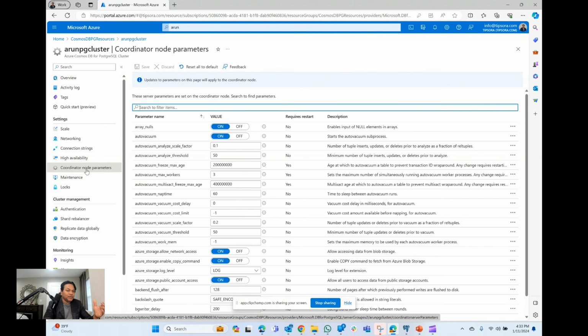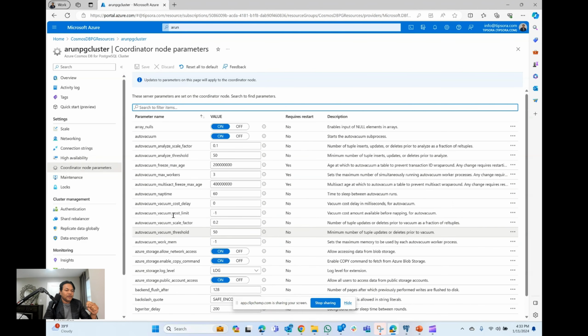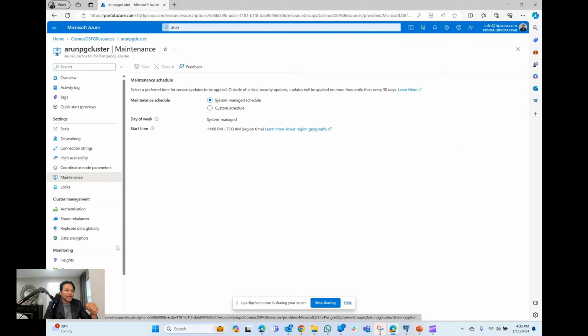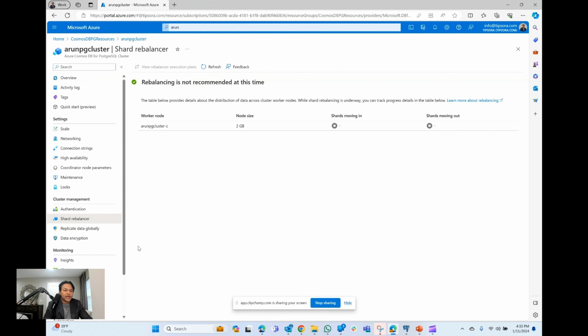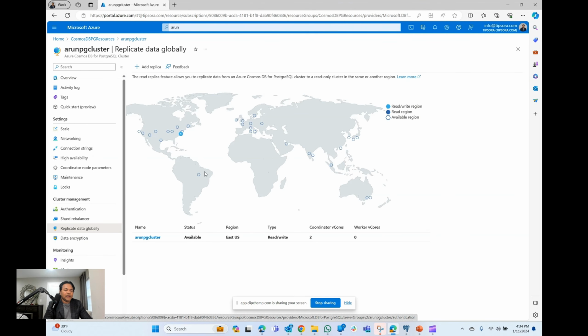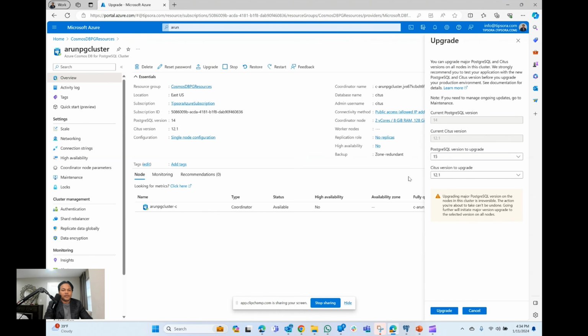Remember, in flexible server you had server parameter. Here you have coordinator node parameter. So coordinator is your main node that controls all of your data nodes. For that node you can control all the parameters here. This is kind of equivalent to the server in a flexible server. You also get to select your maintenance window. There is something called a shard rebalancer. So among multiple nodes, you can set up the rebalancer to decide how you want to balance the load. You can do data replication across the globe through geo replication. And under overview, you have the same option of upgrading to the higher version. Okay, so that's all for the demo.